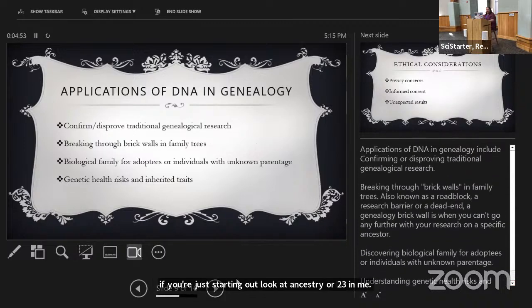So applications for DNA in genealogy include confirming or disproving traditional genealogical research, which is paper, census, that kind of stuff. Breaking through brick walls and family trees. This is also known as a roadblock, a research barrier, or a dead end. A genealogy brick wall is when you can't go any further with your research on a specific ancestor.